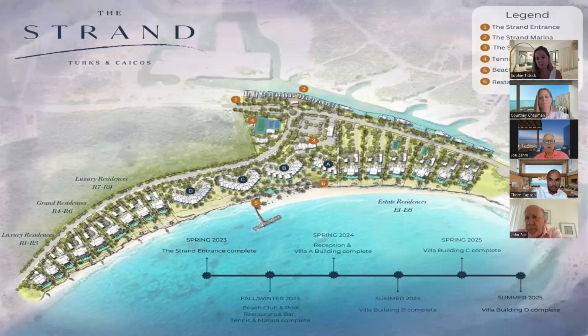And then in spring of 2024, the reception and the Villa A building will be done. And the reception, frankly, will be done before A. And then in the summer of 2024, building B will be complete. And I think building A and reception will probably be done, frankly, early in the winter of 2024, probably February, something like that. And then we think spring of 2025, building C will be complete. But somewhere between spring and summer of 2024, the resort will be completely fully operational with all the food and beverage and everything.